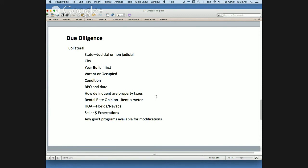You want to know what the condition is. Again, the BPO, the broker's price opinion, can help you out there. If you can have an agent go by and tell you it looks like the house is being very well taken care of, which is a little pride of ownership, which means the homeowner definitely wants to stay in their house, that certainly adds value to the note.